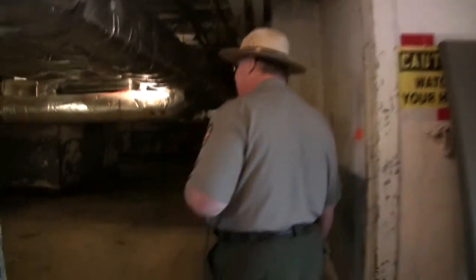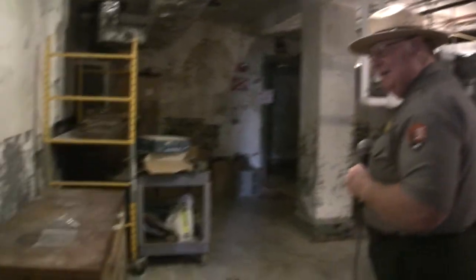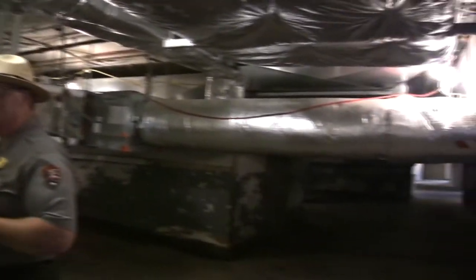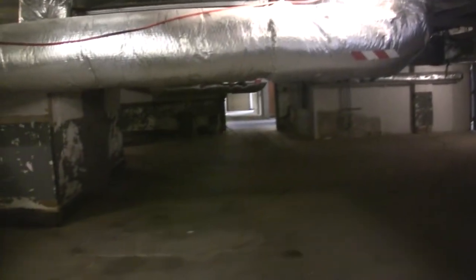So no baggage carousel? No. You had to just lug it, or use hand trucks or baggage carts, or porters. Wow, so these are tunnels. Well, this is the basement. Yeah, the tunnel is actually right this way.